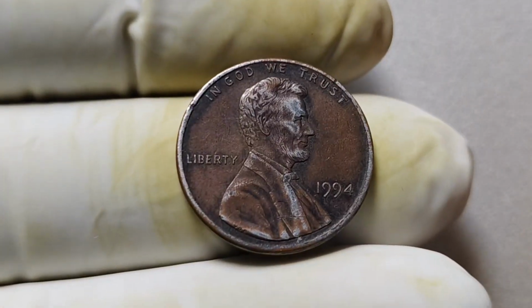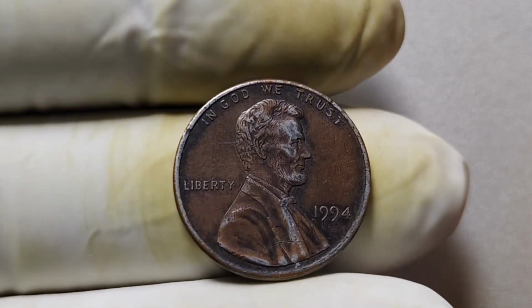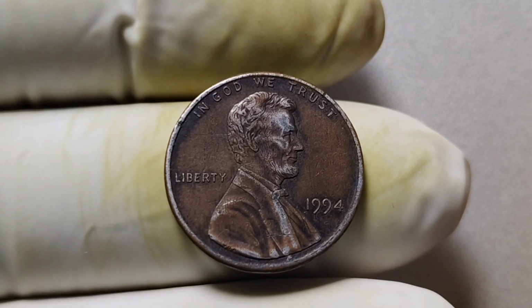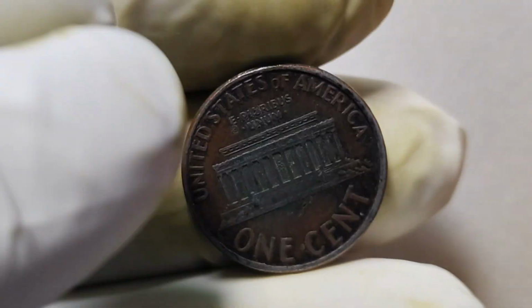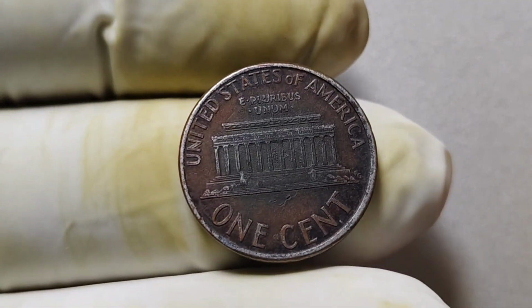The next step is to get your coin authenticated. There are third-party grading services like the Professional Coin Grading Service, PCGS, and Numismatic Guarantee Corporation, NGC, that will verify whether your coin is the real deal. It's like getting a certificate of authenticity, and it's the first step in making sure you get top dollar for your penny when you decide to sell.